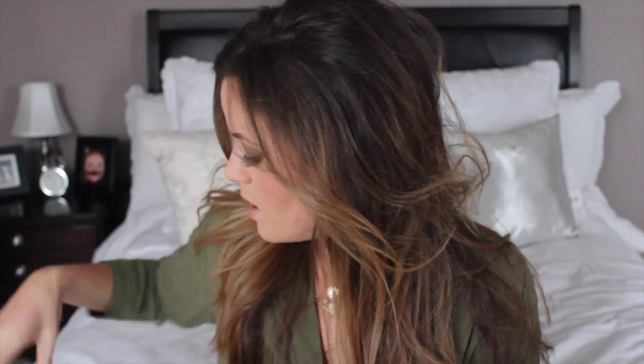2 coats of this and you'll have fuller lashes. But with false lashes, you can't tell. So I love this. I get the Carbon Black 335. And yeah, it's great. It's really good, super inexpensive. So I love that.